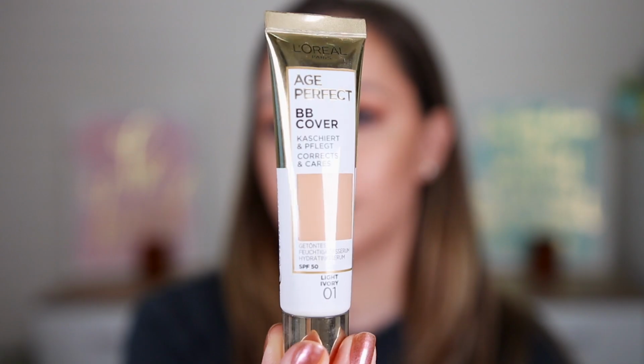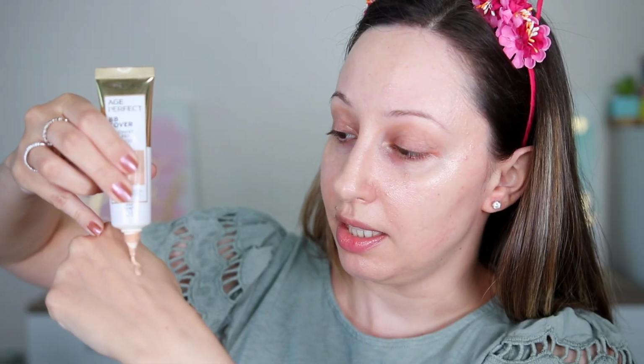So I'm going to continue now with the Age Perfect BB Cover by L'Oreal, and I have the shade Light Ivory, and this is also gonna give a nice glow to the skin. This is one of my favorite foundations by L'Oreal and from the drugstore, and I'm going to place this all over the face. And then I want to show you how you can create the beautiful bronzy glow.